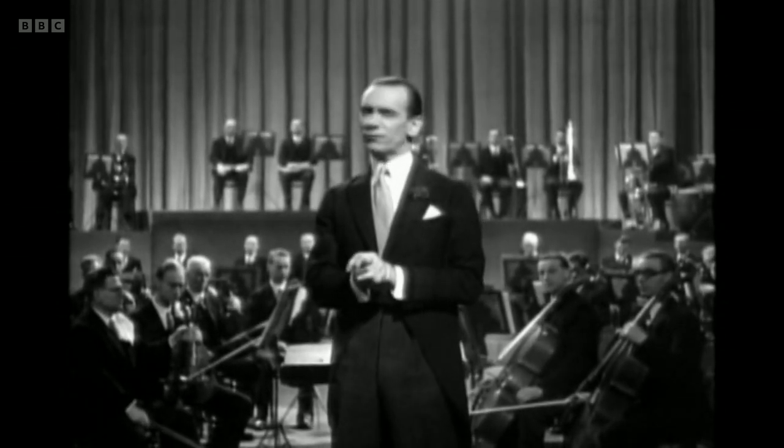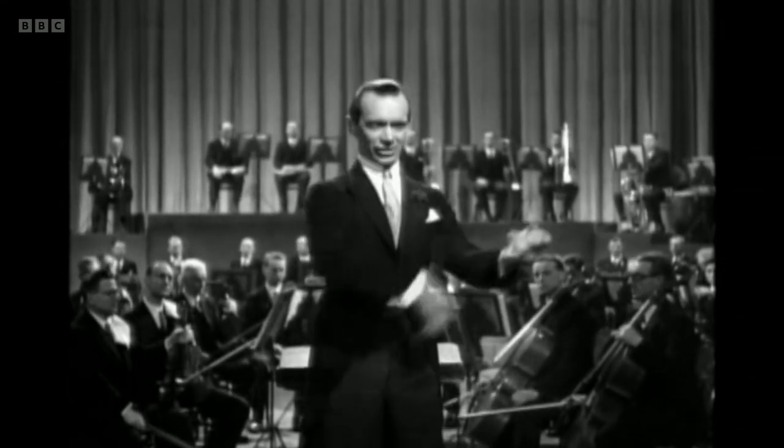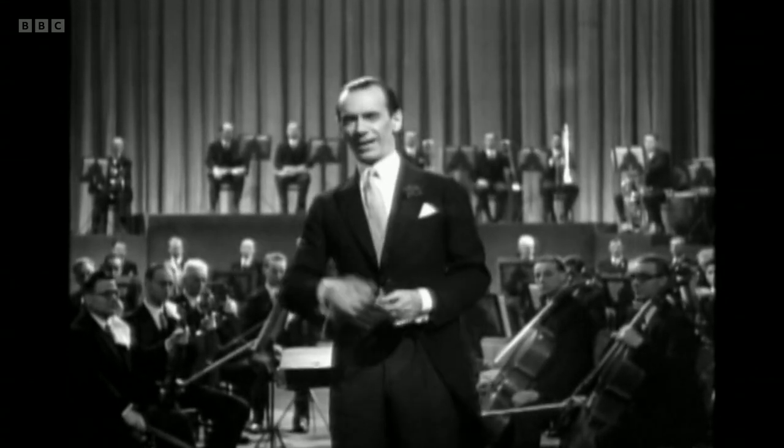The sounds in an orchestra are produced in three different ways, by the musicians either blowing, scraping, or banging.